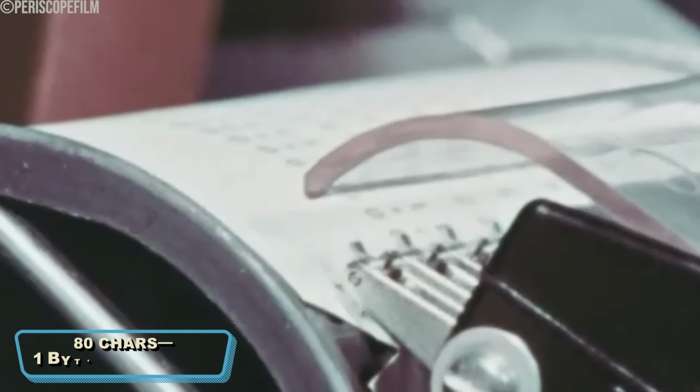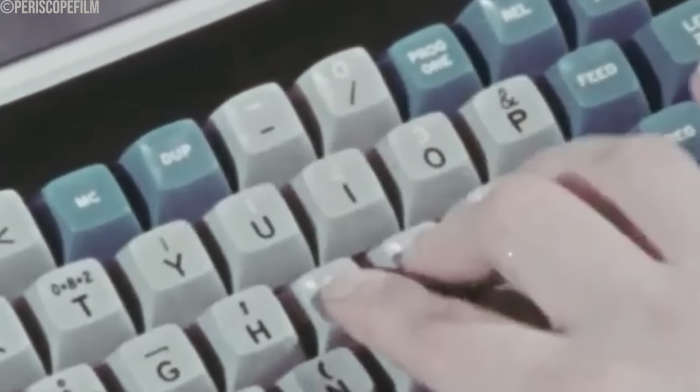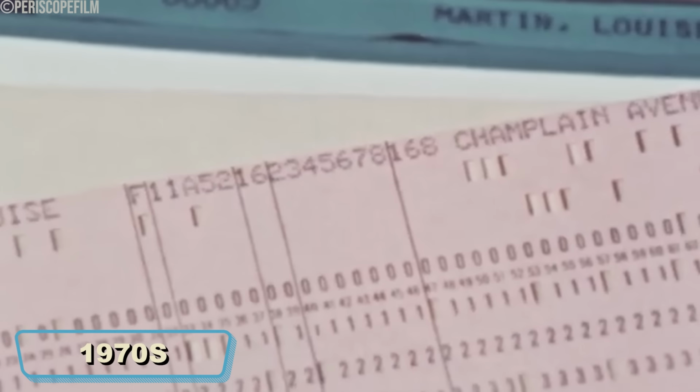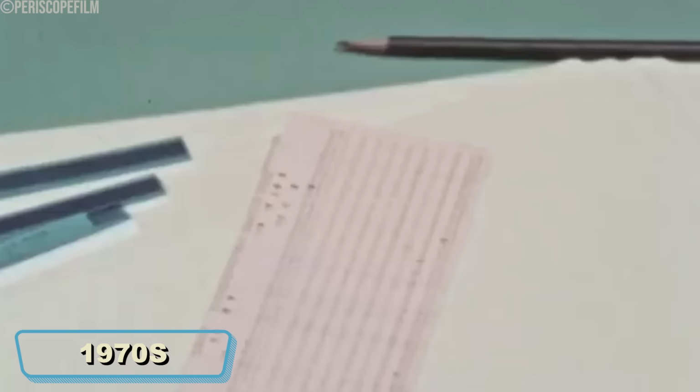A computer program often required hundreds, if not thousands, of these cards to store and run. Programmers painstakingly transferred their code onto the cards using machines that punched holes according to their instructions. The cards were then fed into a computer's card reader, translating the whole pattern into machine language. By the 1970s, more advanced and reliable data storage methods replaced these once essential tools.